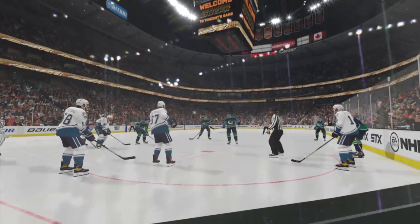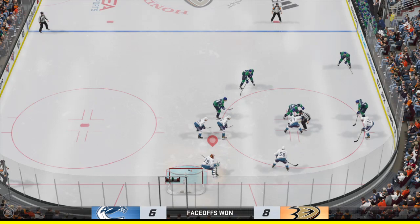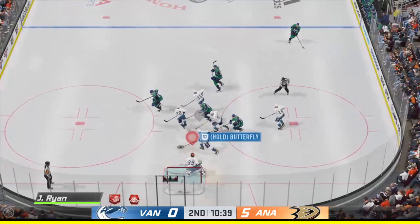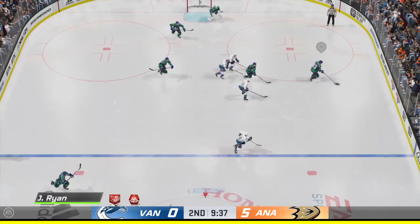The Ducks lead in a big way here in this second. They have been on fire offensively. Vancouver's got it, and they're on the attack. Off a stick. Quick feed to Tatar. Nice zone entry on the left side. Gets the full use of his stick on the poke check.